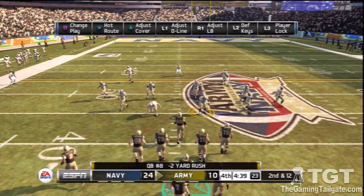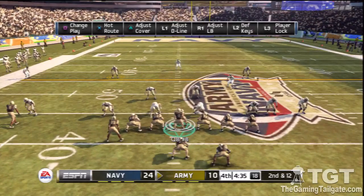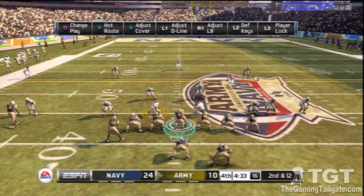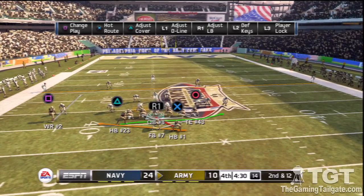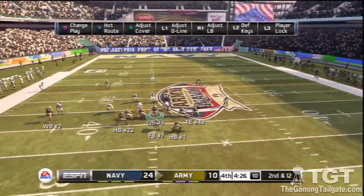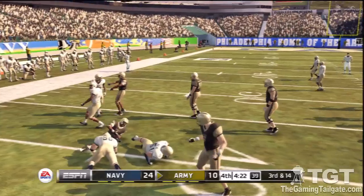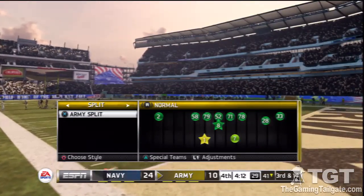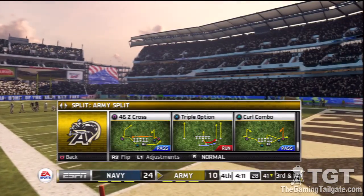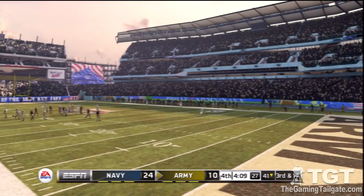From their own 43-yard line, it's second down. Possibly changing the play here prior to the snap. And they got to him before he could get back to the line. And the linebacker comes up and makes a big stop. This is textbook. This is how you're supposed to play against the run.